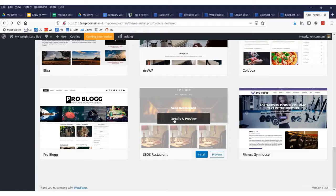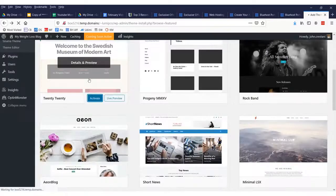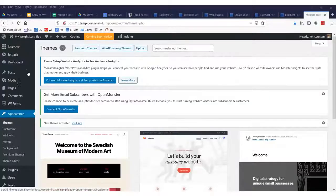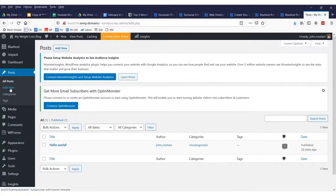Doesn't matter. We're on a schedule here. We're staying with the standard theme here. Edit, welcome to Museum of Modern Art. Now, let's say you wanted to add a blog post. You want to do your first blog post. In order to add that, you would go up here to where it says posts, and click right there, and you would click add new post right there.